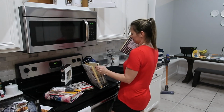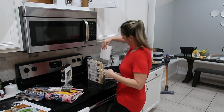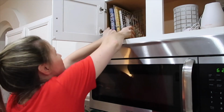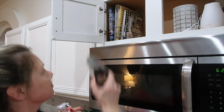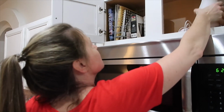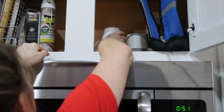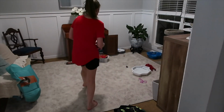If you have a hard time letting items go, what I would say is if you haven't touched it in over a year, it's probably not that important to you. But if it has some sentimental value and you want to keep it, that's when I would encourage you to get a clear bin, and I have a ton of them, and label it and then put it somewhere so it's not in your main living areas taking up space.